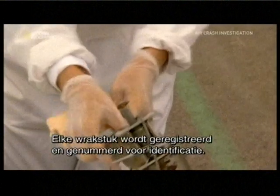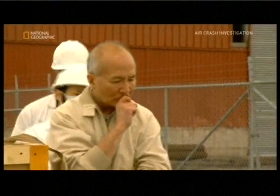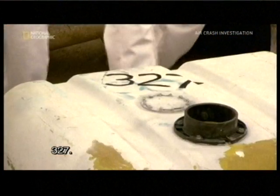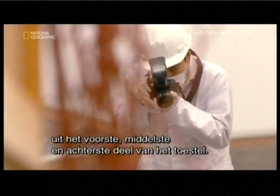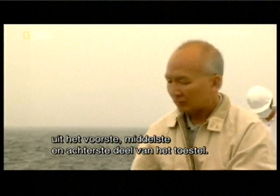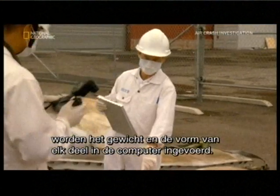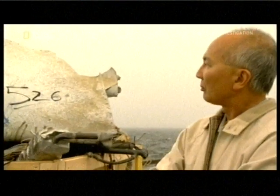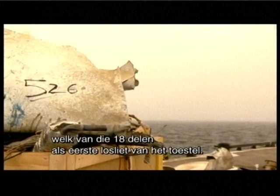As they're brought to the dock, every single piece of wreckage has been logged and numbered for identification. 327. Kay Young selects 18 pieces of wreckage for the computer analysis. Some from the front, some from the middle, and some from the back of the plane. 199. Along with all the other data, he'll feed information about each item's weight and shape into the computer. 526. Based on where the pieces fell, the computer should be able to calculate which of those 18 pieces was the first to come off the plane.